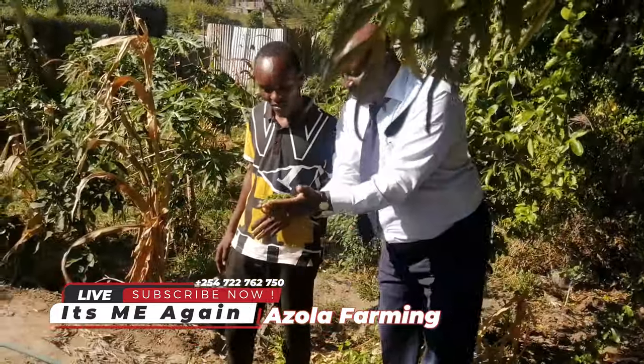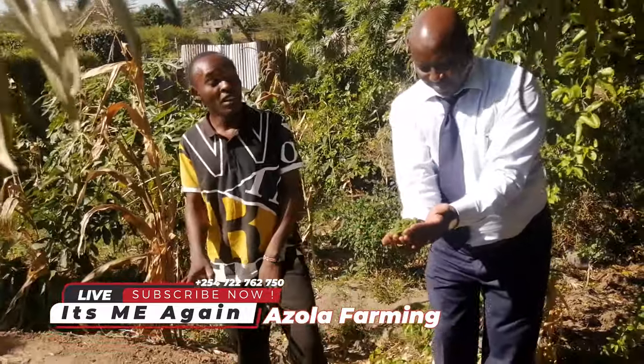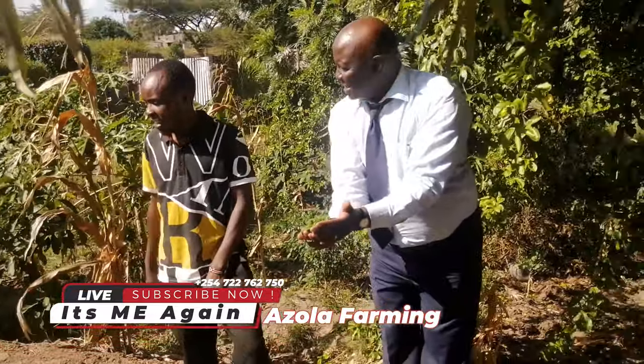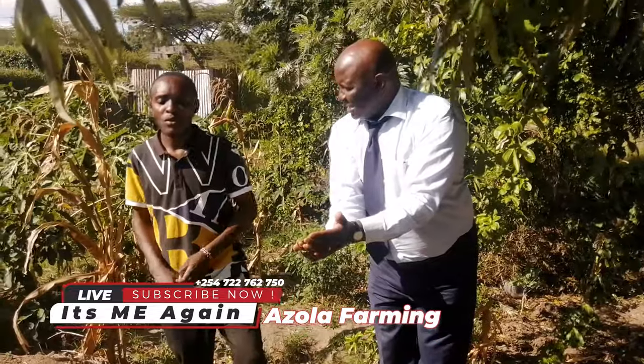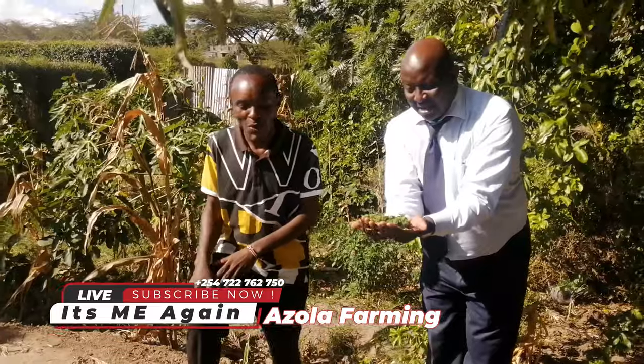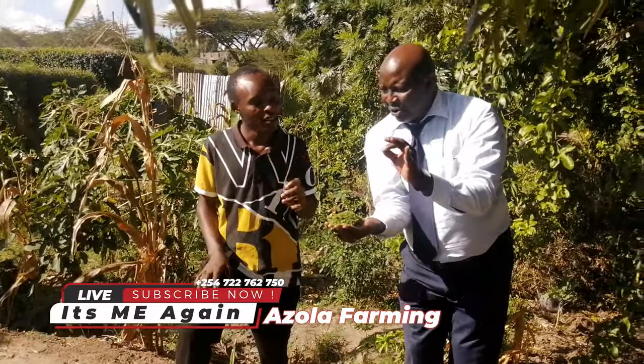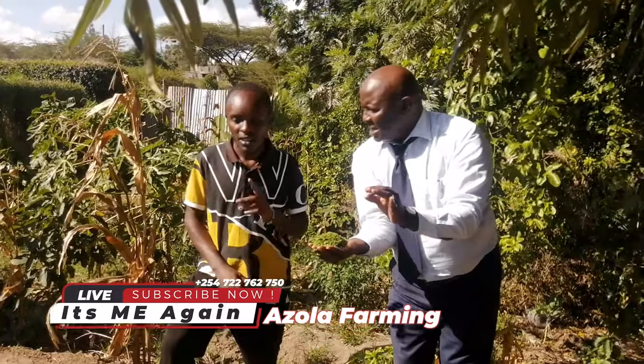So, Bwana Musembi, how do you grow this thing? Azolla is very simple to capture. You only need cow dung. We use cow dung only here. That is what we use to fertilize our farm. I'll show you some of the things we do. The primary component in Azolla farming is cow dung.